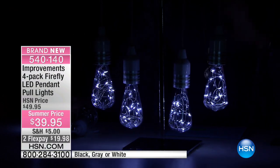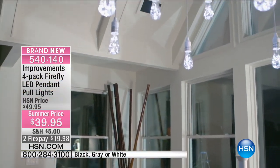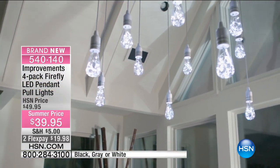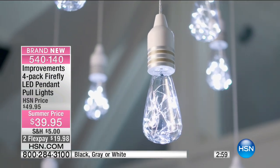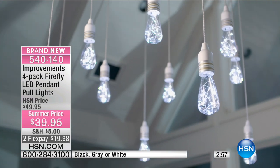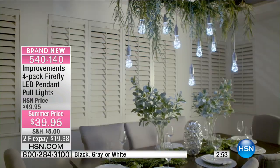So 1 year warranty, battery operated, indoor, outdoor. You're saving $10 today. It's that Edison style beaker shaped bulbs, beautiful and on trend. You've got that ambiance, plastic construction, so easy to clean. You just take a little damp cloth.